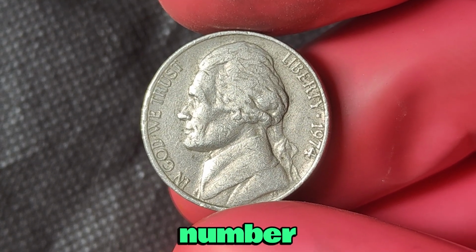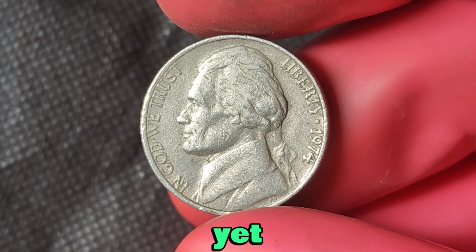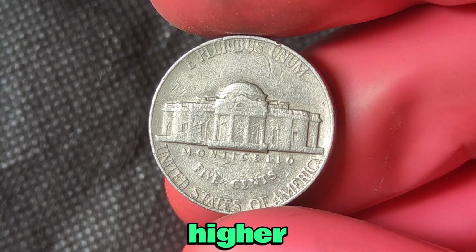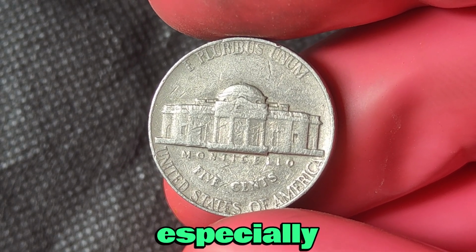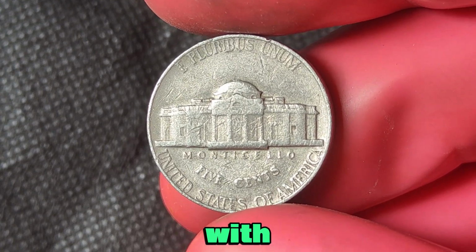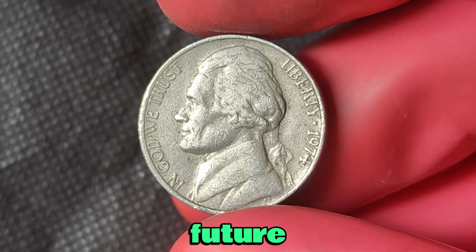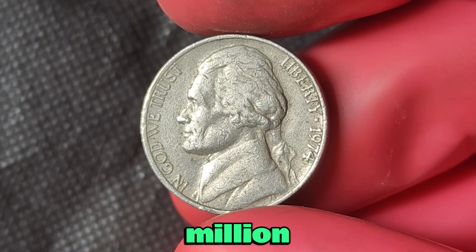Now, technically, no 1974 no mint mark nickel has sold for a full million yet. But experts speculate that if a perfect MS68 or higher example were to surface and be the absolute finest of its kind, especially with a full steps designation, which means the steps on Monticello are fully visible and undisturbed, then collectors with deep pockets would absolutely be willing to pay six figures or more in a future auction with the right bidding war. Who knows, it could be the first Jefferson nickel to break the $1,000,000 ceiling.